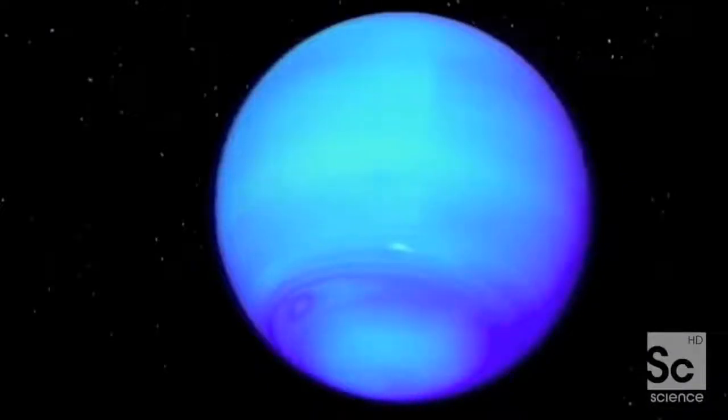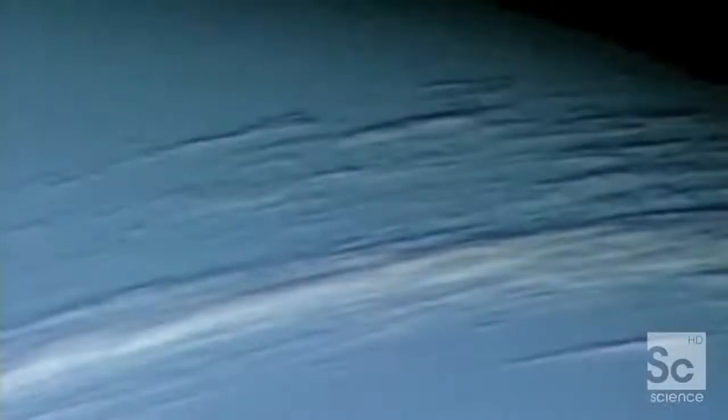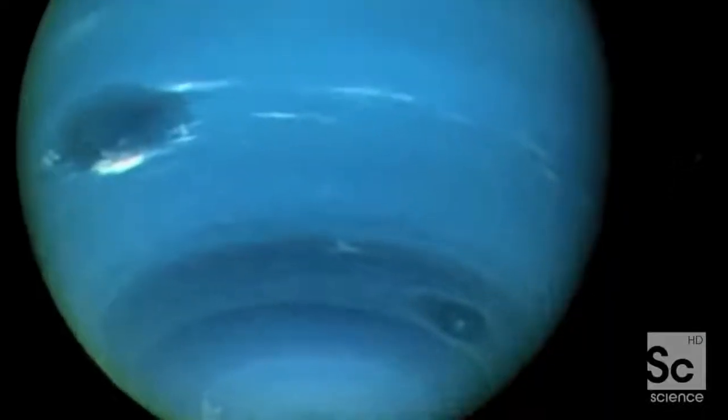Neptune is the windiest place. At the equator, gales roar at 1,250 miles an hour. These cloud tops are cold, minus 330 degrees Fahrenheit. But the weather is driven by internal heat, something missing on Uranus. The Great Dark Spot. Over a number of days, it changes shape. To the southeast, another storm, the Wizard's Eye, bigger than any typhoon on Earth.